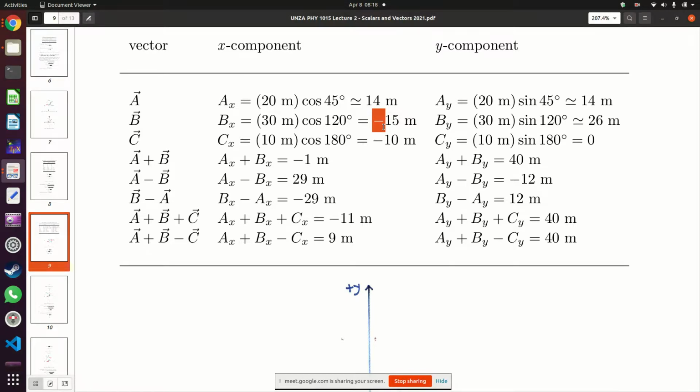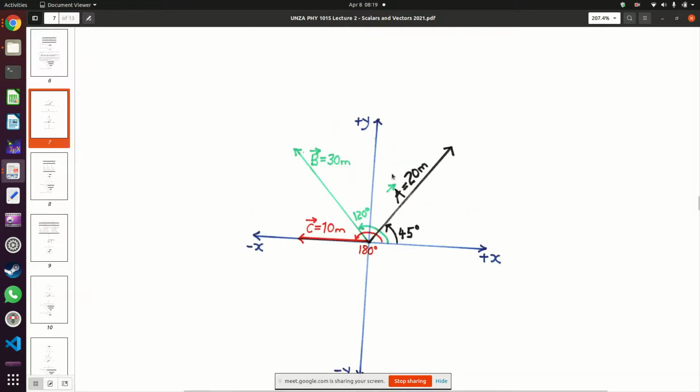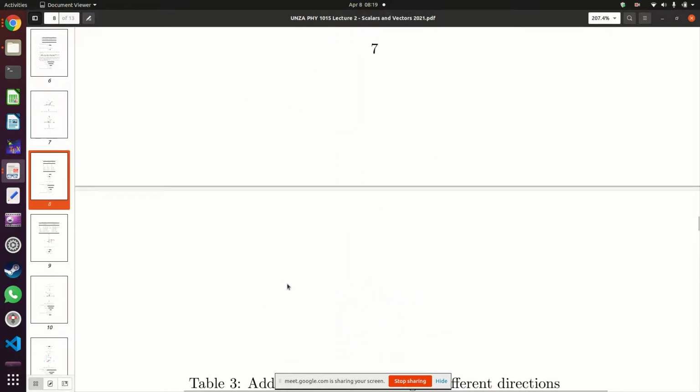A component can have a minus sign, or a component can have a positive sign. The negative sign here is telling you that Bx, the x component of B, which is minus 15 meters, is pointing in the negative x direction. We're finding out how much it is along the x-axis, but because it's negative, it's pointing in this direction. So it lies along the negative x-axis. Components lie along the axis. That's what the negative is showing.